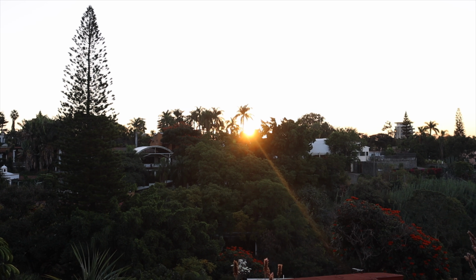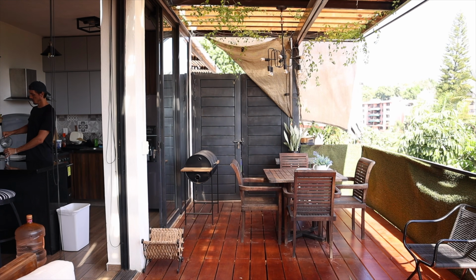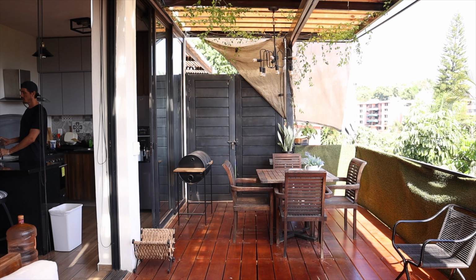So we can confidently say that this has been the highlight of our stay in Cuernavaca. This balcony is enormous and it's a great spot to have a coffee in the morning, a drink at night, and we've also used or attempted to use that coal barbecue with moderate success. It wasn't too bad. But anyway, the view here is just incredible. It's just a lush valley in the southern part of Cuernavaca. I think we're in the Las Palmas neighborhood, so about a 10 to 15-minute drive south of central Cuernavaca.